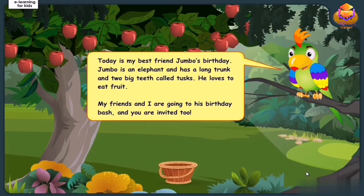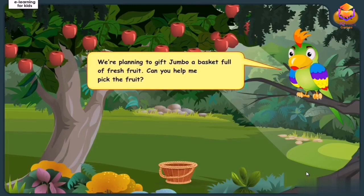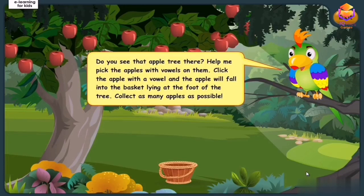My friends and I are going to his birthday bash, and you are invited too. We're planning to gift Jumbo a basket full of fresh fruit. Can you help me pick the fruit? Do you see that apple tree there? Help me pick the apples with vowels on them.